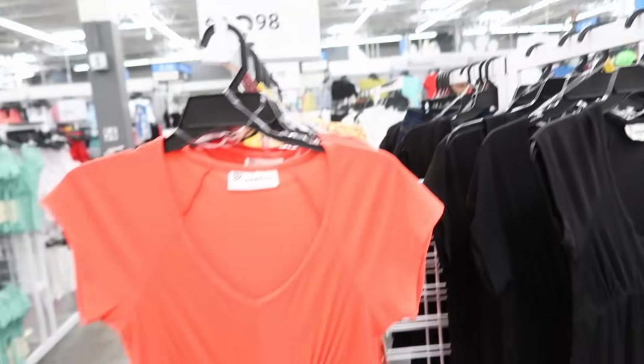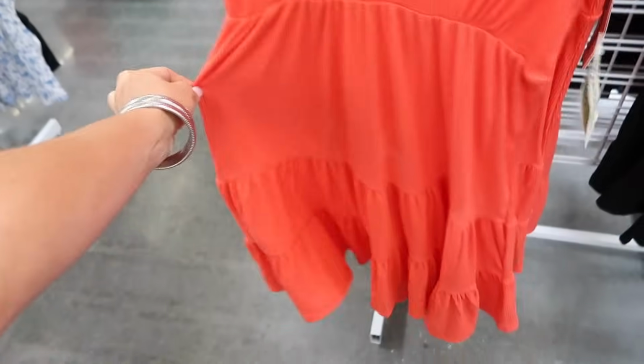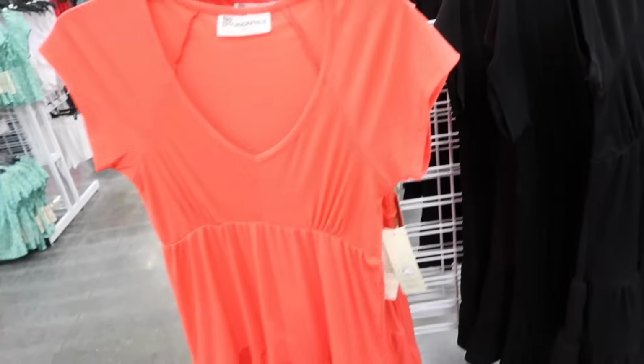New colors in this tier dress from No Boundaries. So this has the plunging V, side seam detail, tiers and flowy through the front and the back. Comes in the new corally red, also in black, and they are $12.98.